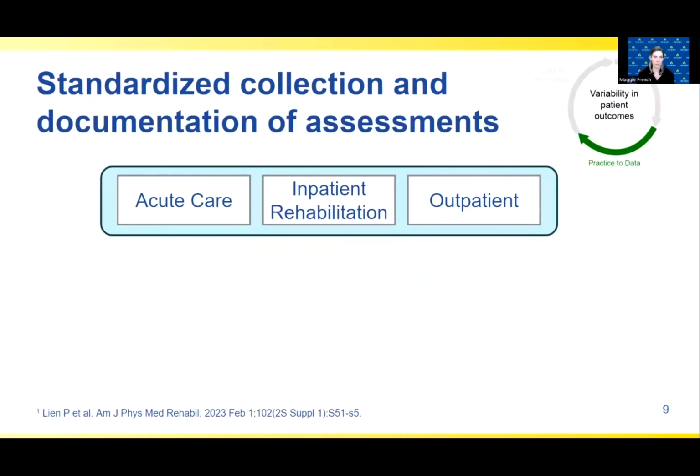A group of folks earlier talked about what we've done to standardize what assessments we collect on patients across acute care, inpatient rehab, and outpatient here at Johns Hopkins. So I'm not going to rehash that, but that standardization is a critical part of this practice to data step within our learning health system. In addition to standardizing what's being collected, we have to standardize how it's documented as well.